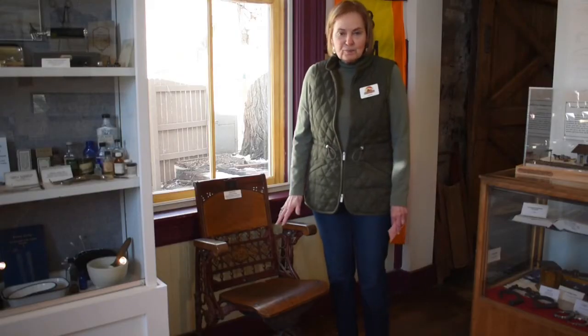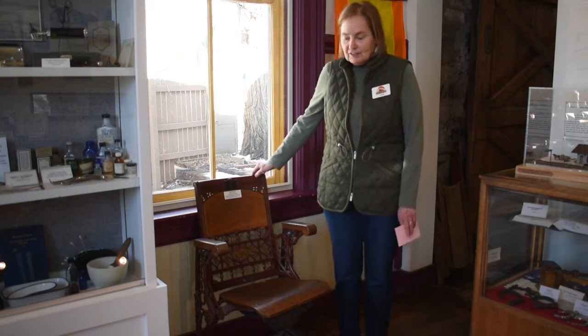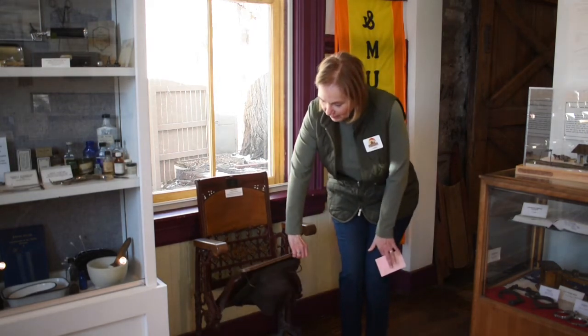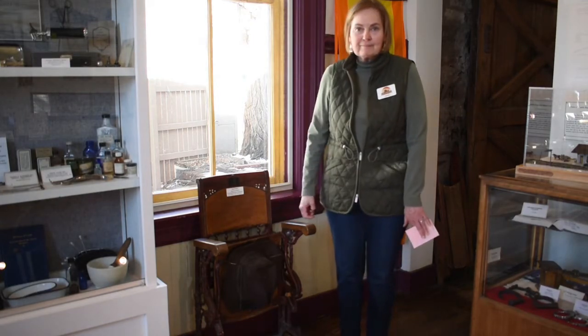Even though the courthouse burned down, we're fortunate to have an artifact from the old courthouse. This is a jury chair, drawer number 2. But it has a special secret on the bottom here, a little rack for the cowboys to hide their hat.